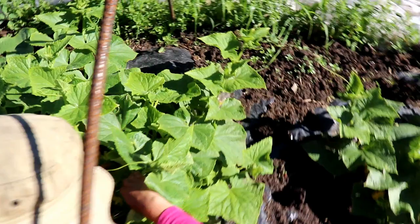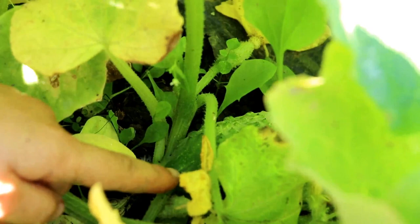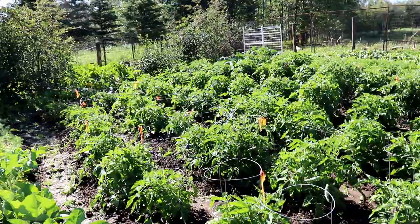Grace has found another cucumber. Take a look at that. Beautiful. And you can just see all the flowers. So we're doing really good here right now. Praise God for the little bit of sun that we do have. I am impressed with some of the plants on how well they are doing. So that basically covers it.